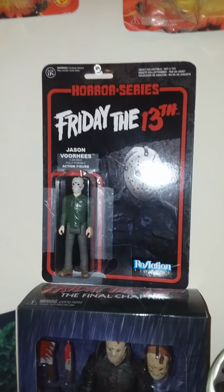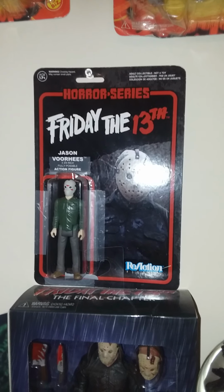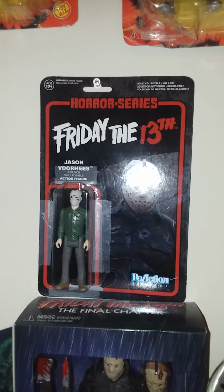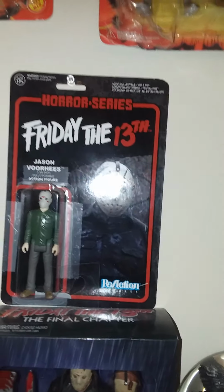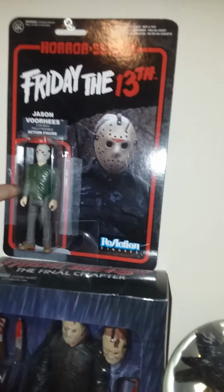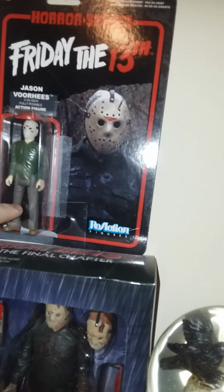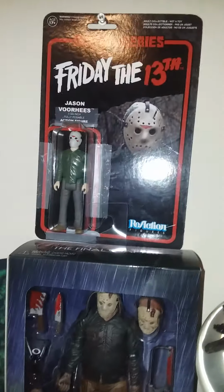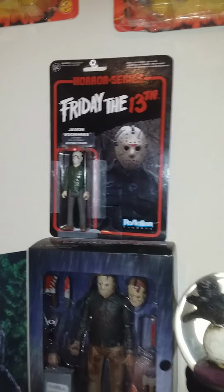Here we have Reaction Toys Horror Series, made by Funko, anyway. Friday the 13th, Jason Voorhees. This was another one, you see here, it's got some tape on it. I got this in the mail. It was actually ripped open. His machete's stuck in there, so I tried to tape it back together.